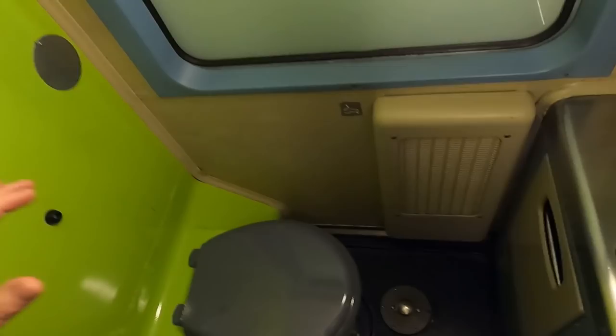The other interesting thing is when you go to try to flush this toilet, there's nothing on the wall over here. You actually step on that little button right there, and that is how you flush the toilet. So kind of interesting and cool bathroom here on this train.